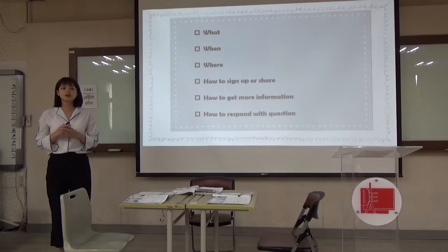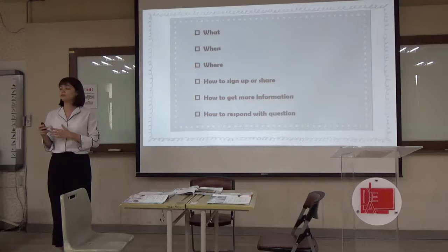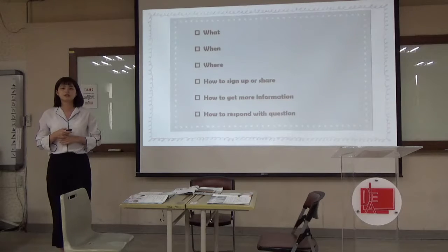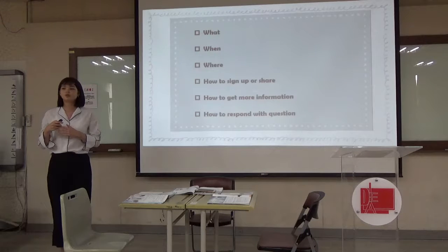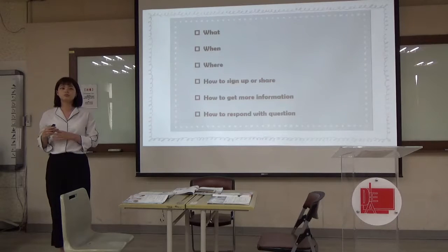If your existing customers are interested in the information you offer to them, they may want to share it with their friends or even other customers. Therefore, there will be more and more people coming to your booth. The next one is how to get more information. Again, if your existing customers are interested in your information, they may want to know the fastest way to get more information. Also, the final one, how to respond with questions. Your existing customers will want to know the fastest way to receive the answer.